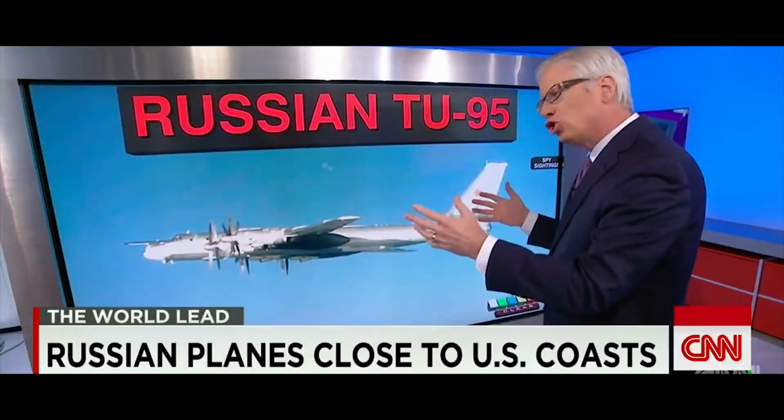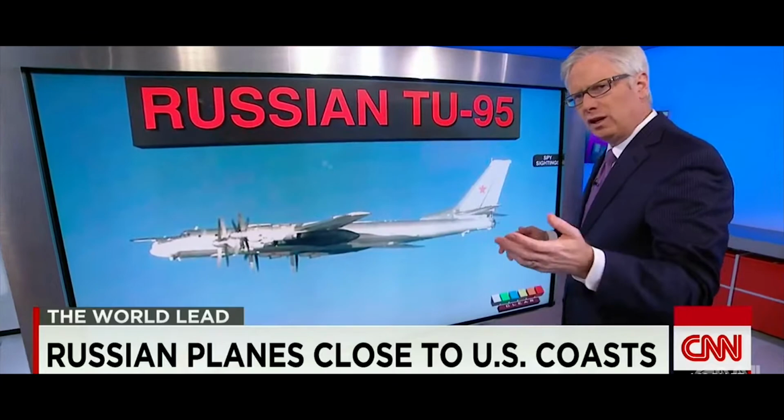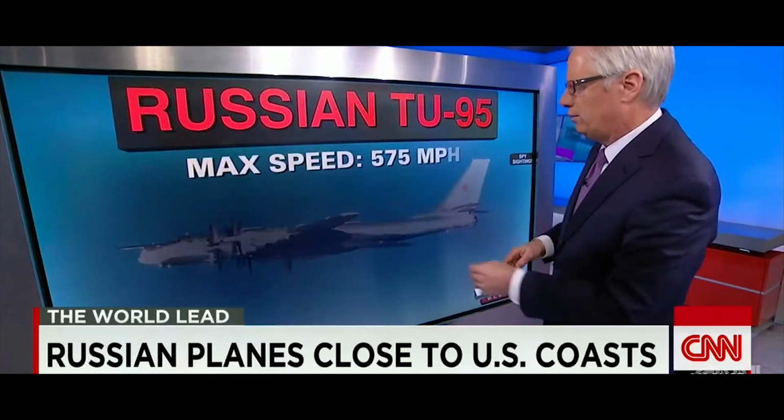turboprop, so it looks antique compared to modern bombers like the Stealth, but it's a serious weapon. Just take a look at some of the things that it has going for it here. If you go into this plane, you have a maximum speed of almost 600 miles.